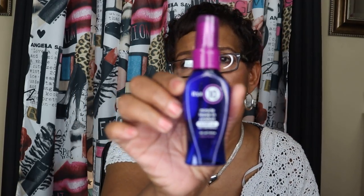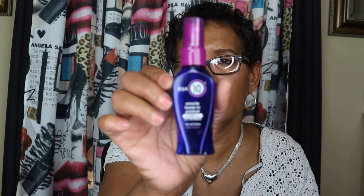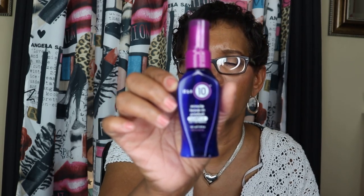Then moving on to the 10 Miracle Leave-In. This is a deluxe size sample. Y'all all know about it. It's a huge, huge leave-in conditioner. Love it. Will continue to use it.